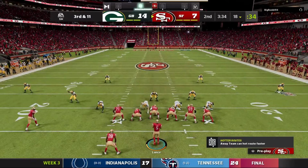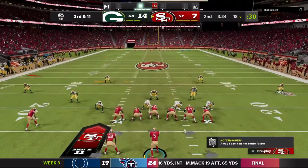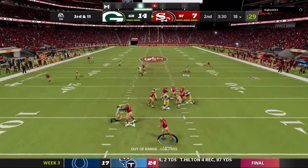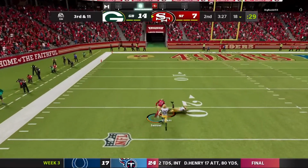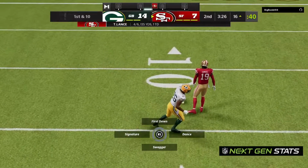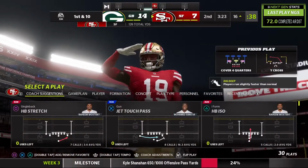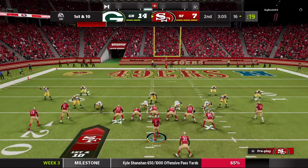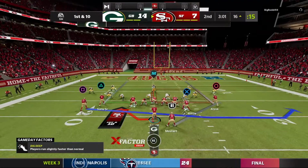And it looks like we've got a dime set here defensively. 6 DBs in the game. Throwing now is Lance, taking a shot for Samuel. It's caught inside the 25, and he is going to have a Niners first down as they're able to get the 3rd down conversion. We saw this plenty last year in college. He loved to take his shots downfield, and that throw, that was a thing to behold there.